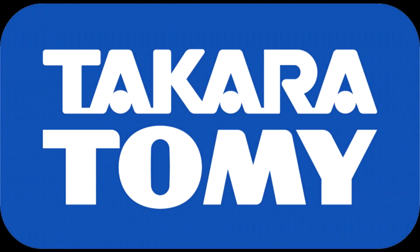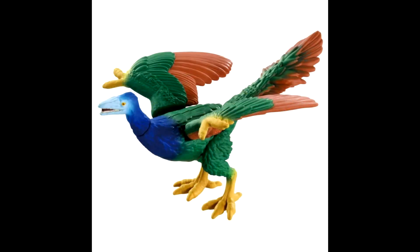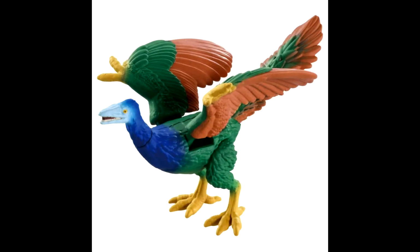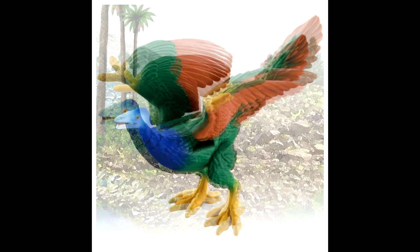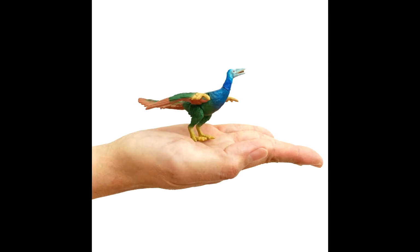Also, as far as Takara Tomy goes, it looks as though we are going to be getting some new figures from them sometime soon. First of all, we have an Archaeopteryx, which is really exciting because you don't see too many figures for that species. Overall, I think it looks quite nice. Pretty cool colors on this one, maybe one of the most colorful Takara Tomy figures I've seen in quite some time. But it's definitely pretty cool, again sporting articulation as well.